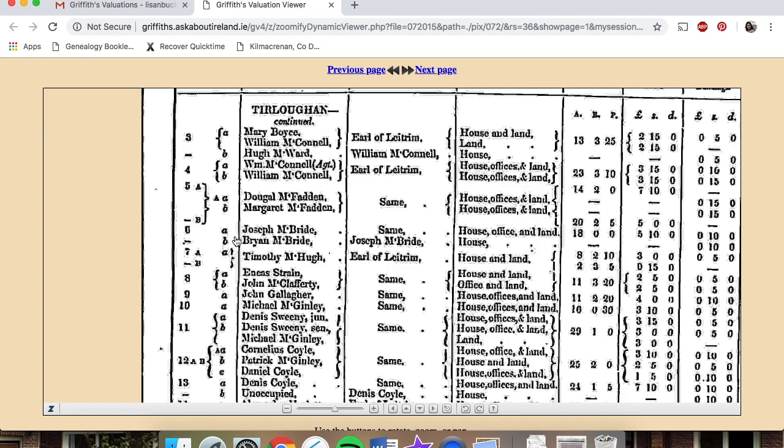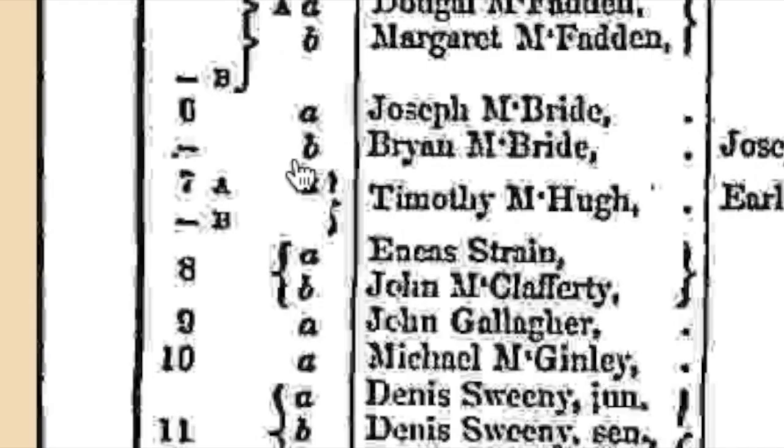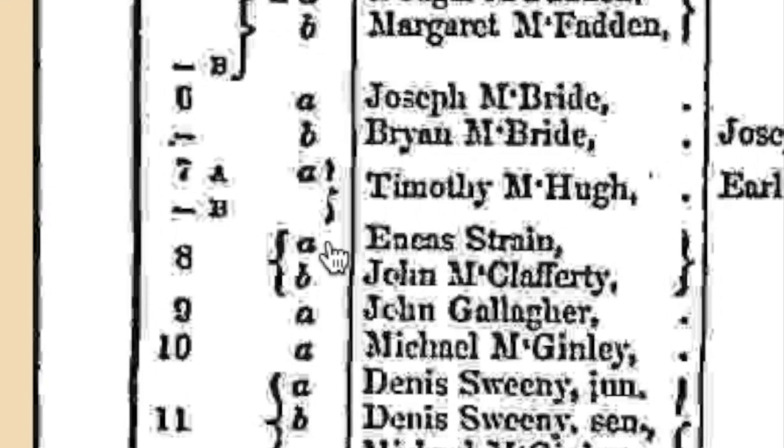So let's go over a few examples. You'll notice on 6 here, that doesn't look like a 6, but it is a 6, we have an A and a B, Joseph McBride and Brian McBride. So Joseph McBride lives in the main house, indicated by A, and Brian McBride lives in a secondary house, indicated by B. It's sort of the same situation with plot number 8 down here. So Mr. Strain lives in the main house, and John McClafferty lives in the secondary house.